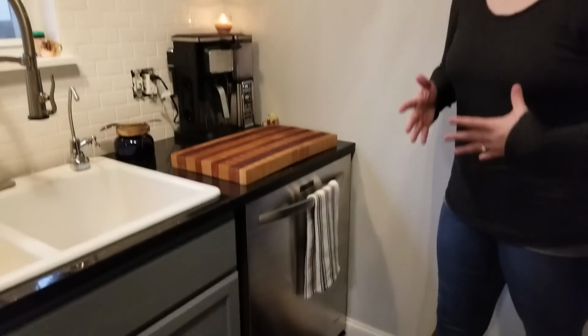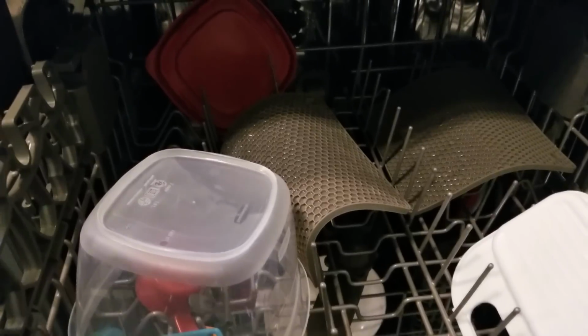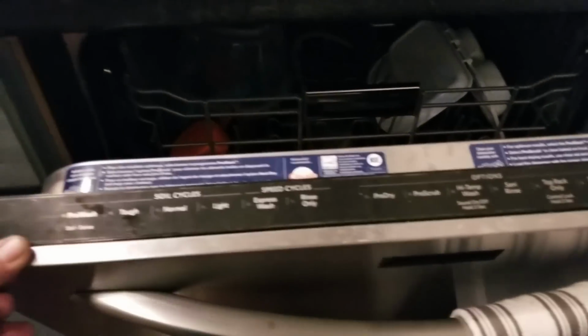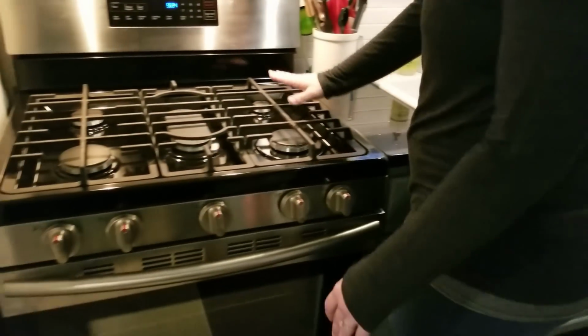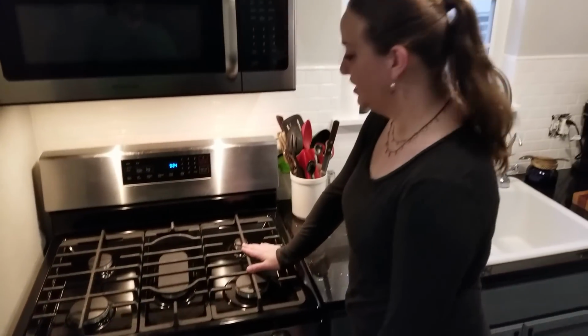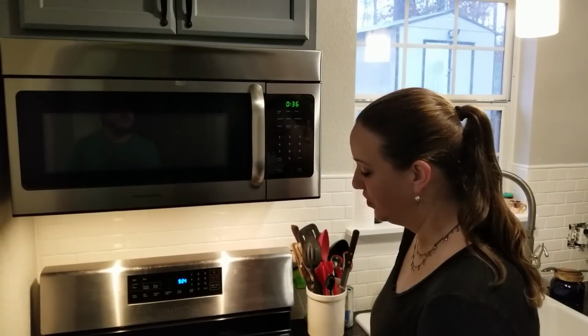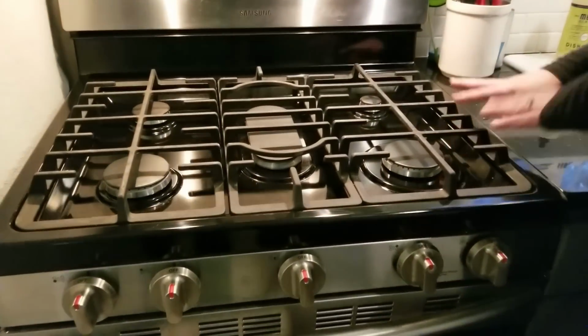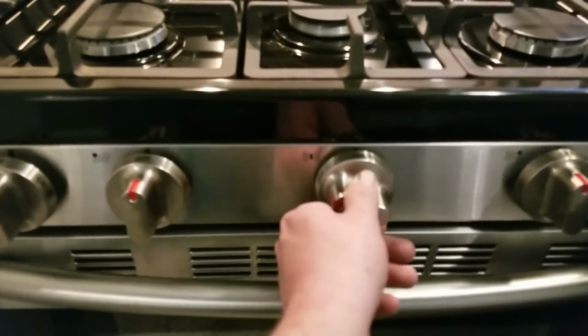One of the most important things for us is that we had full-size appliances, a KitchenAid dishwasher, this awesome stove. This was really important to Justin. I'm a baker, but he loves to cook, and so he wanted this 5-burner stovetop with this huge burner in the middle.